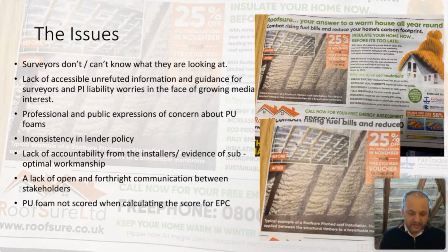Again, we mentioned the inconsistency in lender policy. There also seemed to be some anecdotal evidence that there was a lack of accountability from installers. Now, I'm going to separate installation contractors from manufacturers and suppliers. Manufacturers and suppliers, to a man, are large, serious companies. You don't brew up PU foam in a barrel in your back garden. It's not something that you can do without the infrastructure and the know-how. So the manufacturers generally, almost totally, are what I consider big, grown-up, proper companies. The installation quarter is less well regulated, and that's where I'm talking about the suboptimal workmanship, the suboptimal specification, and the accountability of installers was not always there.